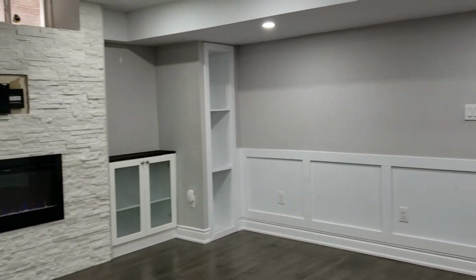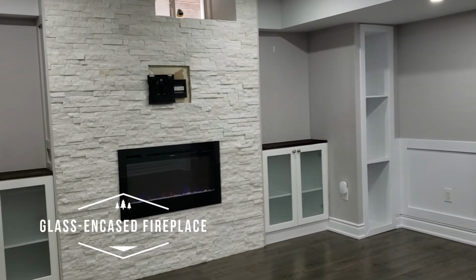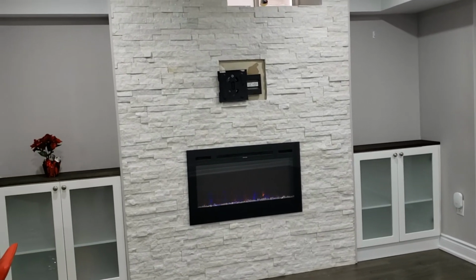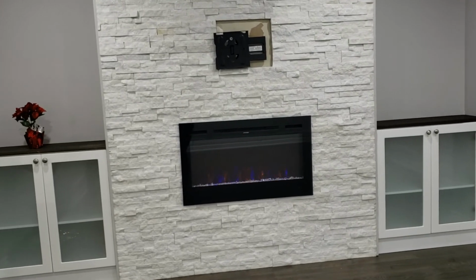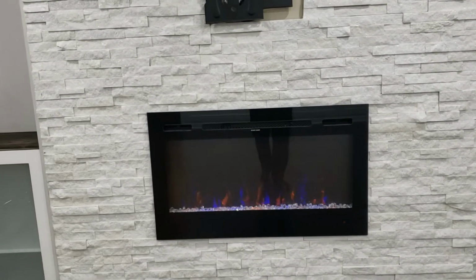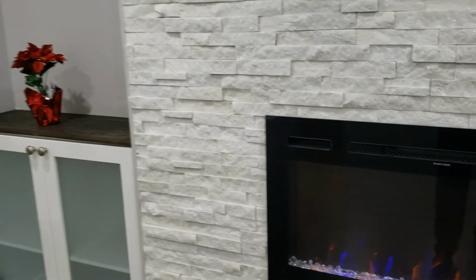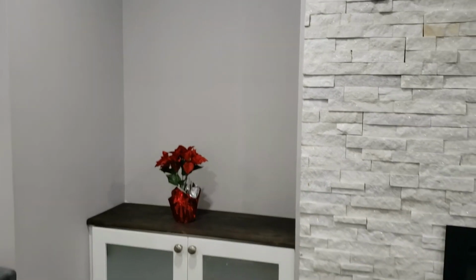At the centerpiece of this basement is the fireplace and the stone wall. And this is really uniquely designed, especially for the winter time, if you want to have some heat in the basement. This is a fully functional fireplace, and it can be turned on during the winter months to get cozy here. In addition, you have a storage area in this place where you can actually store items, or you can decorate it uniquely.